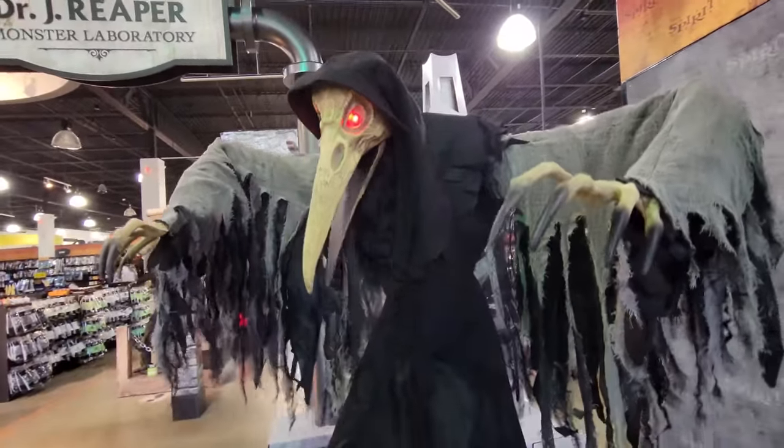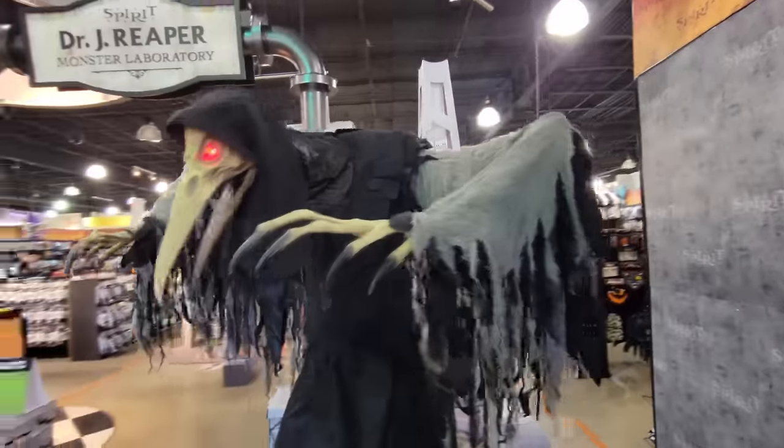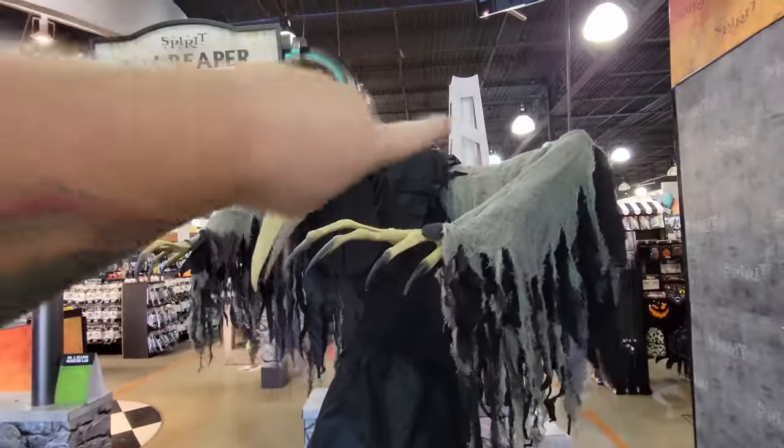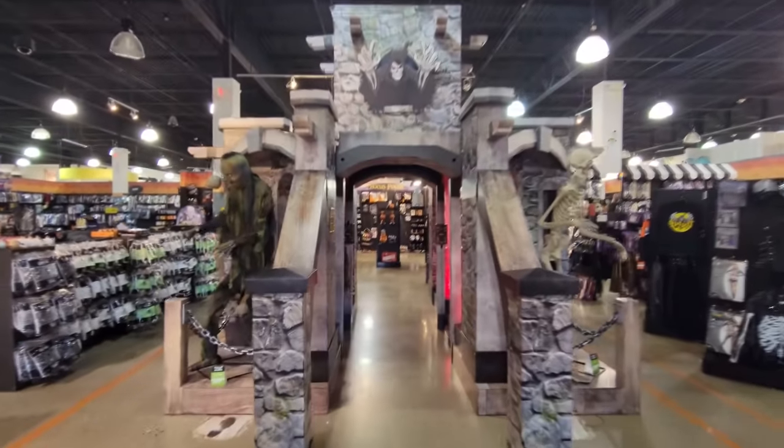Even in the stores where he's turned up loud, he's still hard to hear. And I think it's probably because the speaker is like in his back, pointing that way. Luckily, you can actually attach another speaker to him. So if you had him and he wasn't loud enough, you could put your own speaker on there. All right, let's go ahead in and see what else the laboratory has to offer.